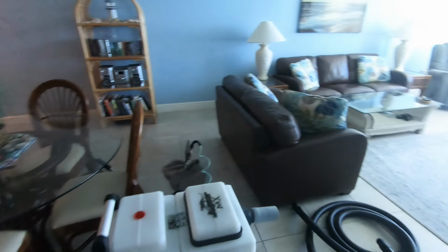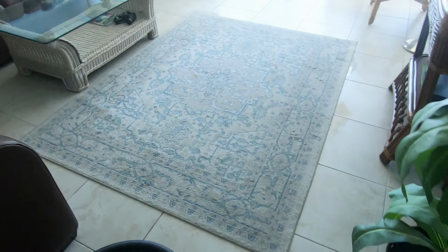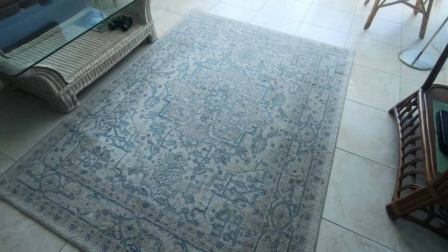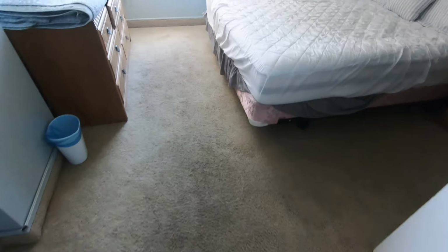So we basically do different units. So we're gonna be doing 3 units today. We're just gonna start off with this area rug, which is pretty dirty. Everyone tracks sand everywhere in these units. And then we're also doing the master bedroom carpet, which again, is pretty dirty.